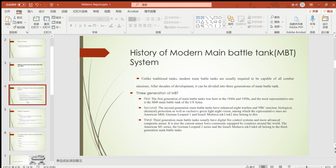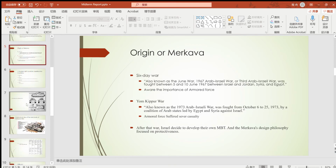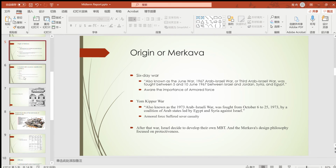So here we talk about the origin of the Merkava. We could talk about it from 2 wars. Before those 2 wars, Israel only imported main battle tanks, and after those two wars, Israel started to invent their own main battle tank, which is the Merkava.